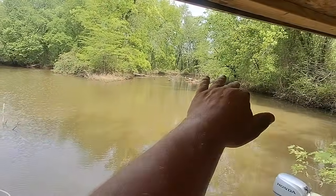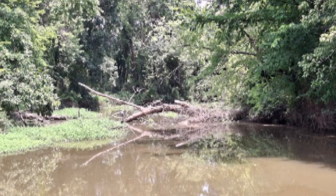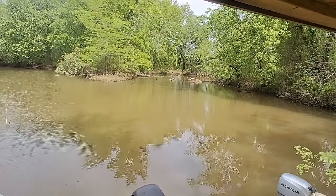And last year that was a complete land bridge where you couldn't go any further. And now we can just go right there like it's nothing. At full speed.